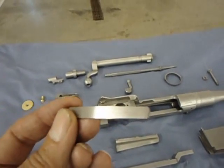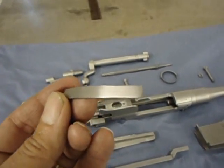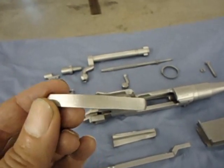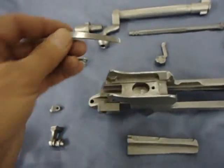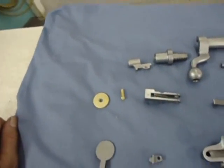I left it a little bit shiny. A lot of the pictures I've seen of P14s, that spring is shiny, so that's how I'm going to leave this one. Basically everything else has been gently bead blasted.